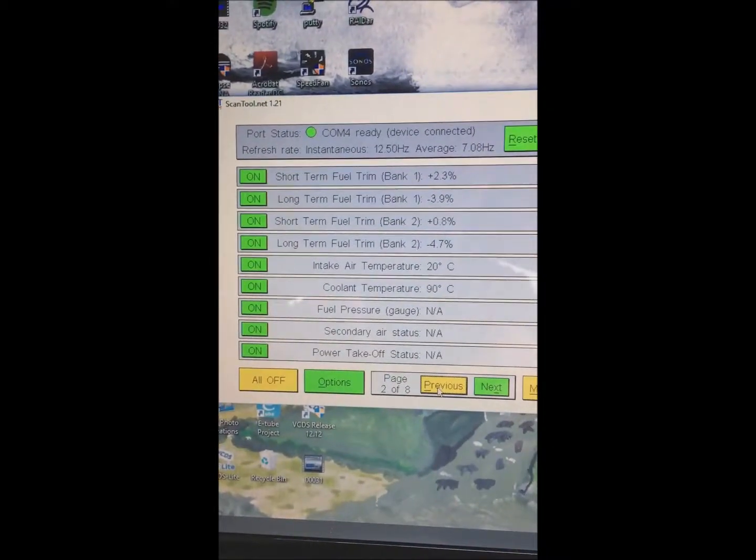This shows a snapshot of the 23%. Emission System Service Required.